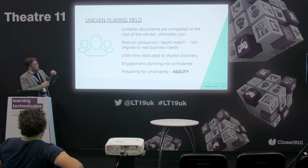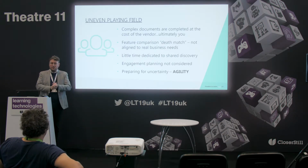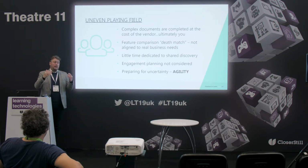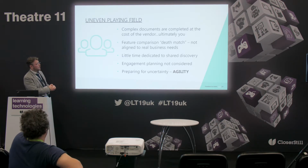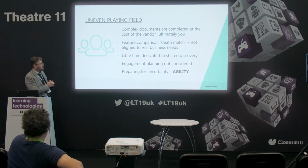So, for example, you can play a role in helping vendors answer the right questions for you. So try and avoid overly complex documents that, if they're hard and time consuming and the whole procurement process is lengthy, accumulate up to being quite a heavy cost that they're bearing on your behalf, which collectively ends up being a cost that we all pay in terms of the implementations and costs of the solutions that we have. The feature comparisons that we have, make sure that they're really aligned to business needs.